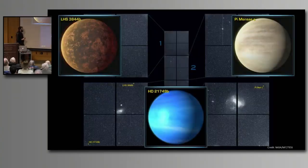So here are the first 3 systems that have been not only discovered, but verified. I'll go through each one in turn. You can see the locations of the host stars on the FFIs, which are these full-frame images for short. Here's Pi Mensae c's location, LHS 3844, and HD 21749.